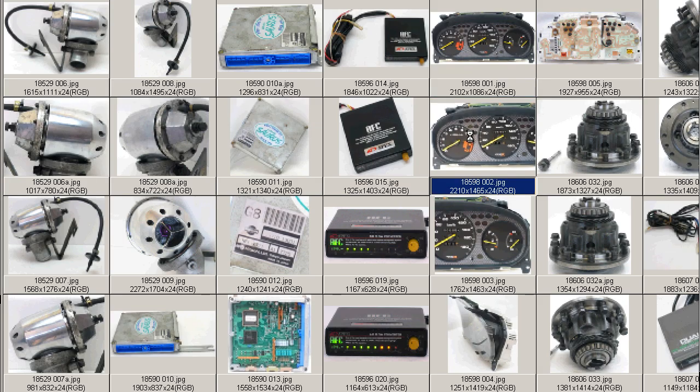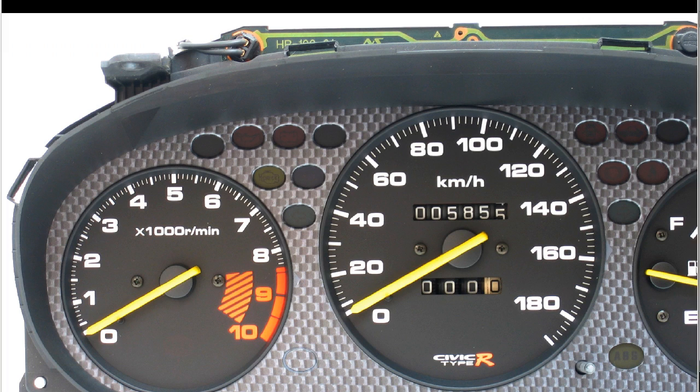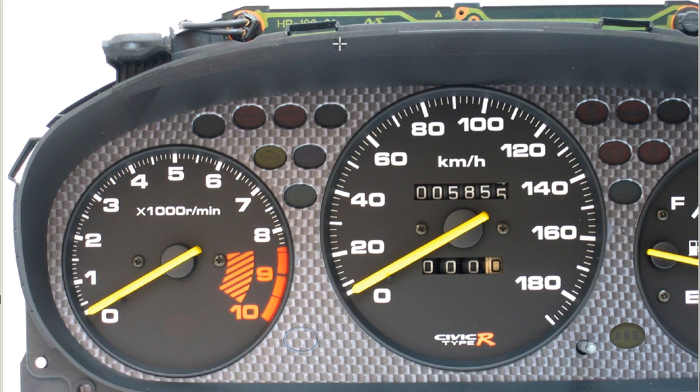Extremely tidy, low kilometer cluster. You can see here, I'll just move the photo up a little bit. 5,855 kilometers. The tank there, all very nice and tidy. The carbon face, carbon front body of the cluster, all in good condition. No marks, scratches, or anything like that. Very nice and clean. And here you can see the 180 kilometers per hour indication on the front here.